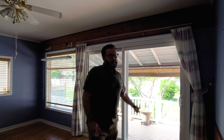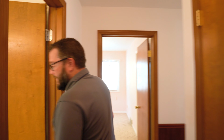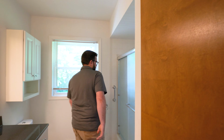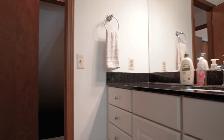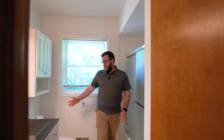Before we head outside, I want to show you the rest of the house. This is a 4-bedroom, 2.5 bath home, so you have a lot of space, especially on the main floor. This main floor square footage is huge. Look at this bathroom. Hard surface countertop, tile surround, tub, and this is a glass enclosure. Updated stool, tile floors. It's got a real clean, updated feel.